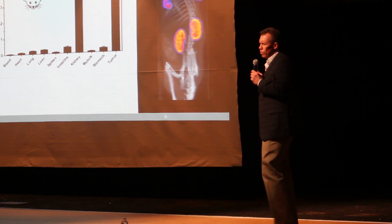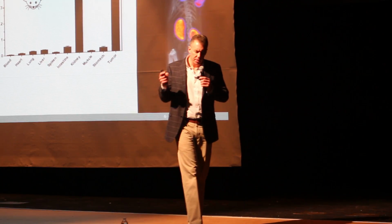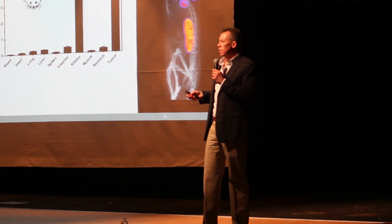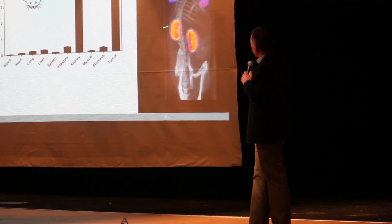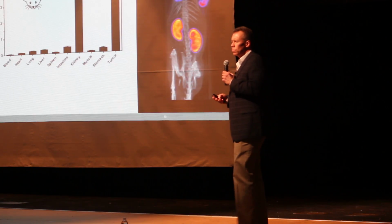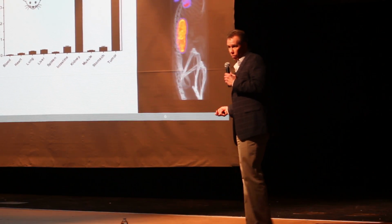Why do the kidneys have folate receptors? Well, it's a consequence of natural biology, but the folate receptors there are meant to reabsorb folates and get them back into your bloodstream. That's really the function. But also the kidney is a route of excretion. This was not a big surprise to us, but when you're thinking in terms of targeting the receptor for therapy, targeting cancer, that could be an issue because we could potentially harm the kidney.